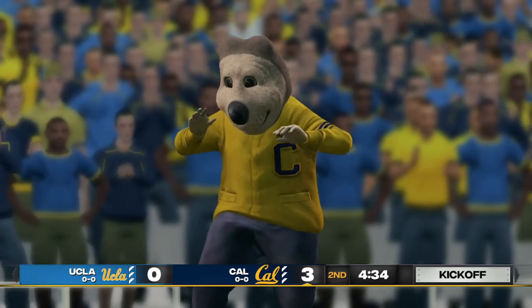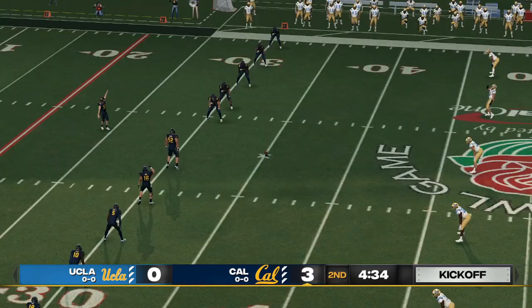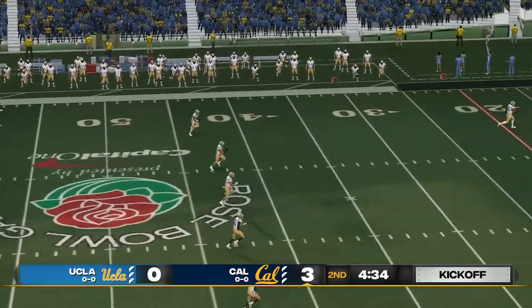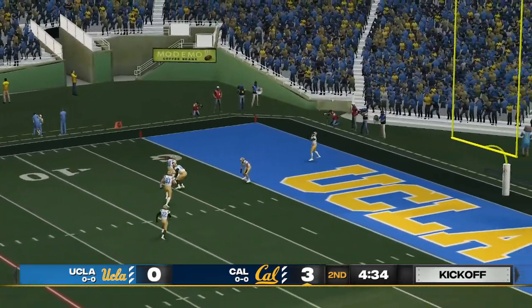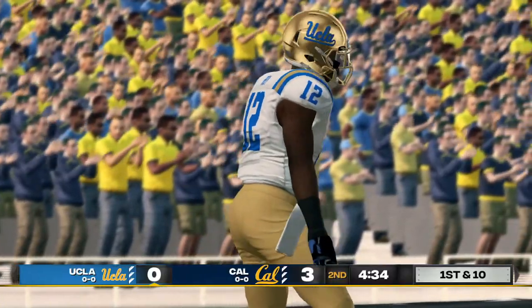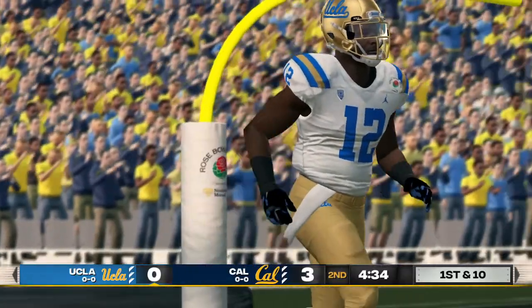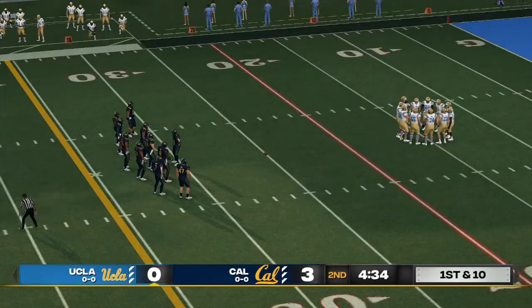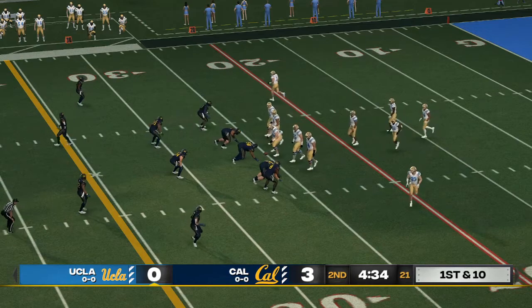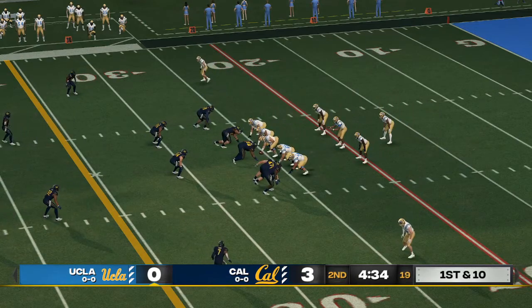Even though they gave up the field goal here, that defense is feeling pretty good about themselves right now. It could have just as easily been a touchdown. The kicker looks like he's ready to kick this one off. This one's going to be down in the end zone for a touchback. There hasn't been too much daylight between these two teams. In games like this, some players try to press too much, and that can cause mistakes.